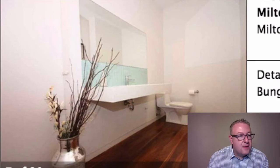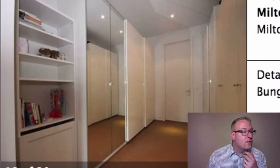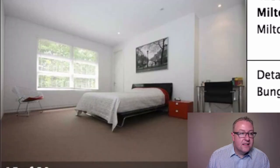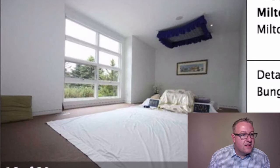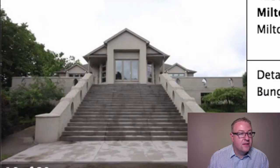Wide open living spaces. Yeah, there's one on Ennisclare. I think it's still for sale. It's like 6,000 square feet of living space. It's huge. It has a pond and a pool. It's on a larger lot than this one. It's got a heated workshop. That looks fancy.